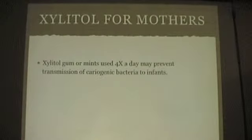Xylitol gum or mints used 4 times a day may prevent transmission of cariogenic bacteria to infants. So if you are a caregiver or a mother, if you're going to chew gum with xylitol, it's actually healthy. And it really cuts down bacterial counts. Next one.